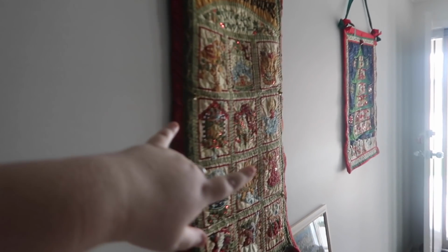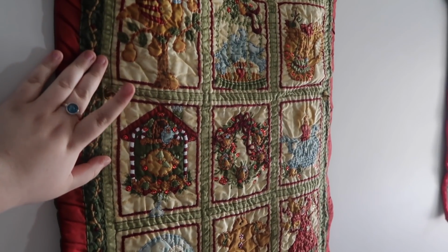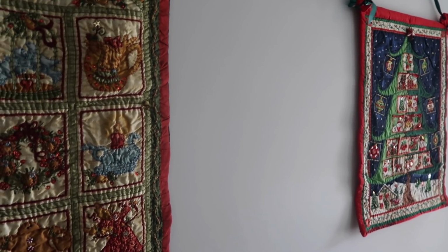These two were spares. These were made by a family friend of ours for my grandmother. The other two are for us, but this is for Grandma. I put them in the walkway, I guess. Now I have to do the table and then put up little bits and bobs and then we're done. Let's finish it.